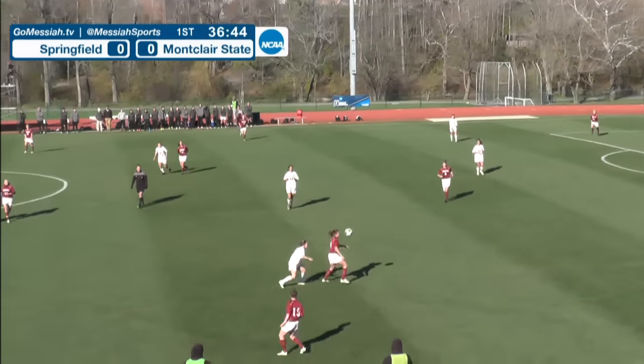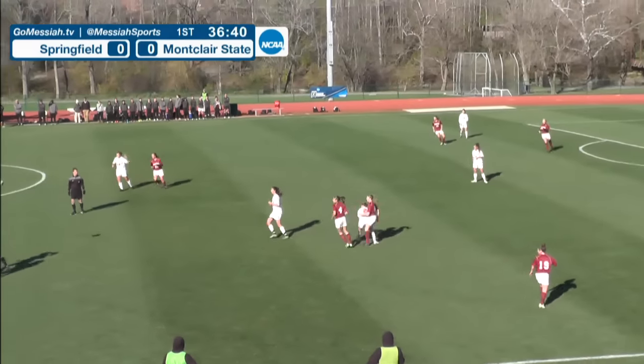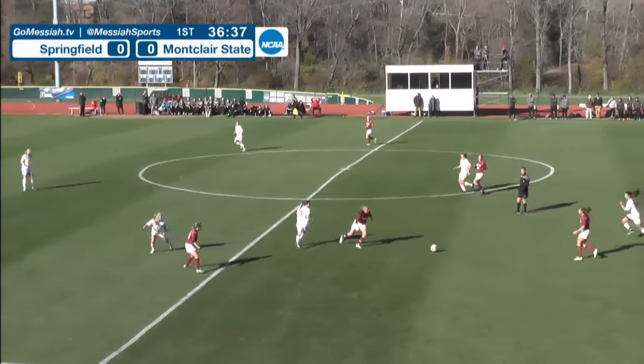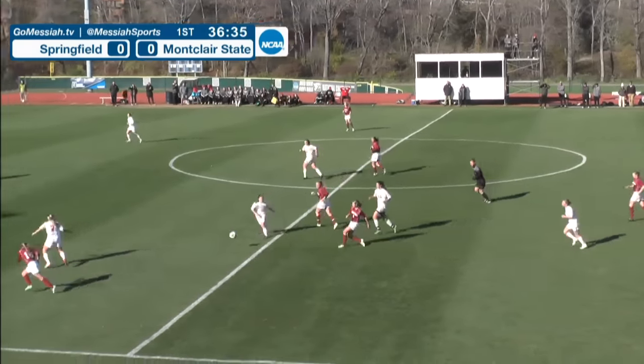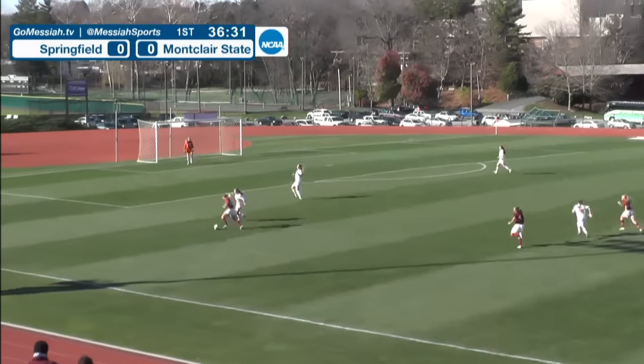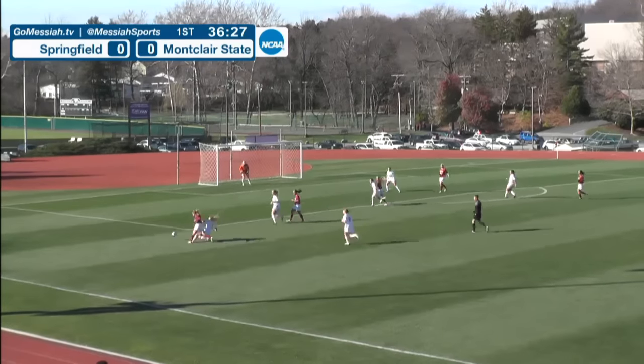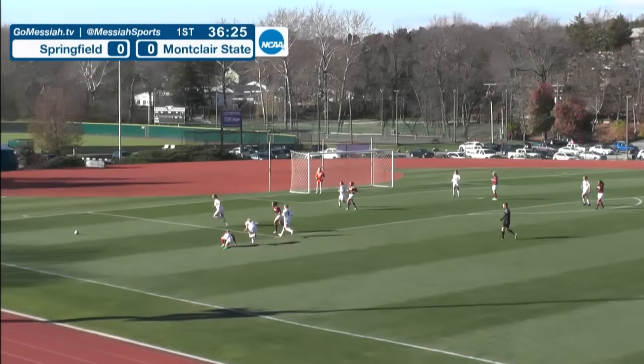Springfield with the kick. Possessed by Fowler. Working against Sutkus. Springfield with possession, trying to build up something upfield. Looking to the through ball to Sickles. She's there on the touch, just outside of the 18, left side. Working 1v1, trying to play it through. Taken down, no call.